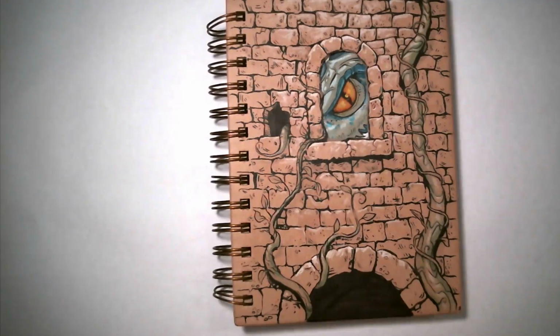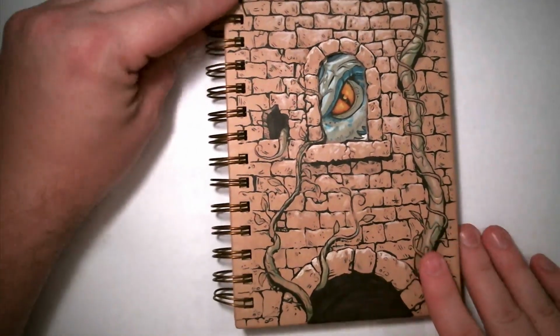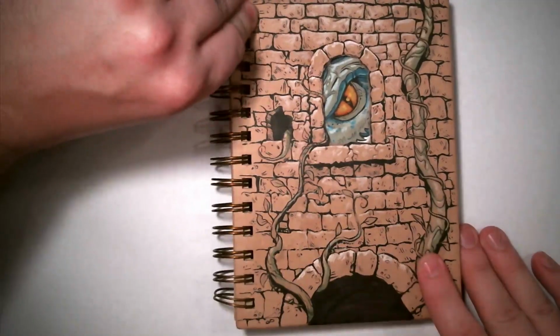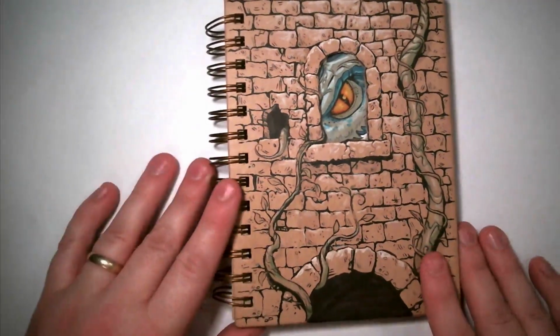I'm Brandon Green. Today I just wanted to take one of my old sketchbooks, flip through it, and let you guys ponder at the sketches. Ponder. I don't know. Oogle? Is that a word? I don't know. Anyways, I'm going to flip through my old sketchbook.